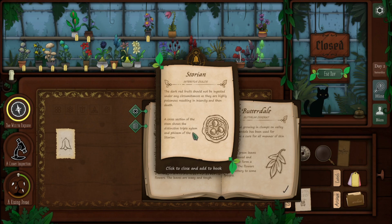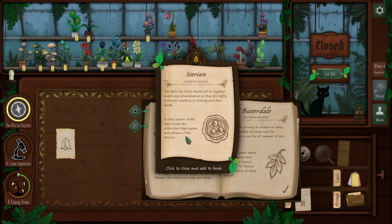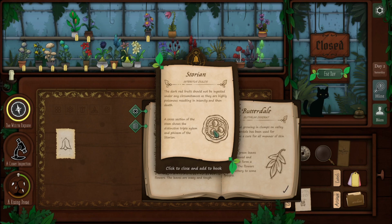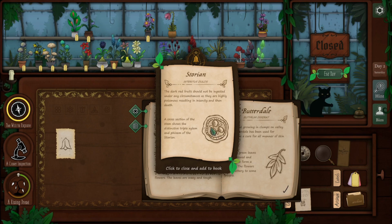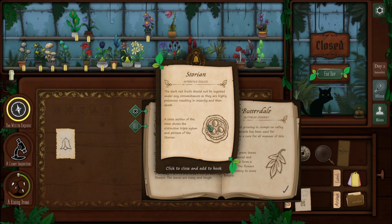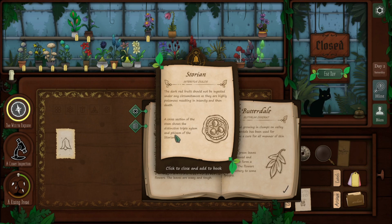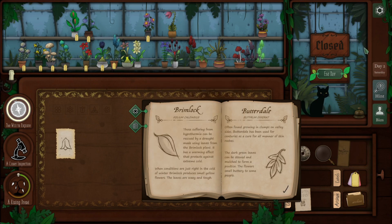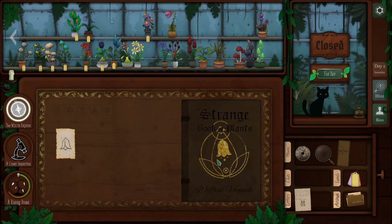Cross-section of the stem shows the distinctive triple xylem and phloem. So xylem is the water carrying, so it's usually the bigger ones. And then the phloem is like the nutrient transport system, so it's these ones. It's got a triple xylem and phloem, so it's got 3 different... Cool, okay, so it's probably a very thick stem. Okay, but that is the end of the day.